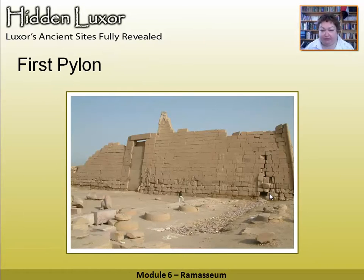So this is the back of the first pylon. It's quite ruined. This part here is all missing, and where those blocks belong is in that area here. The front gate there has been blocked up. They did it in 1994, and I have some very old photos that I took that show it empty.